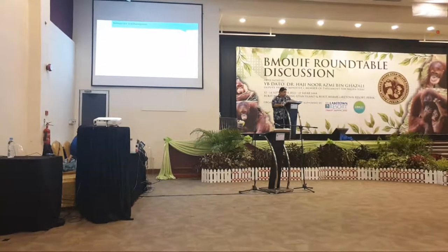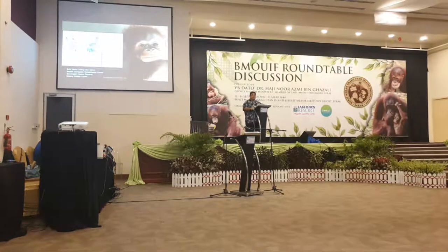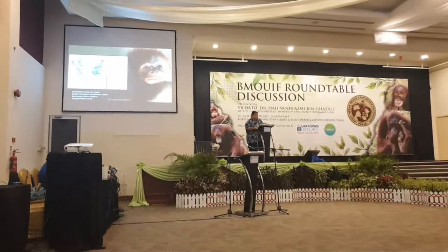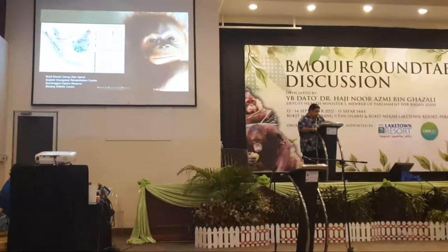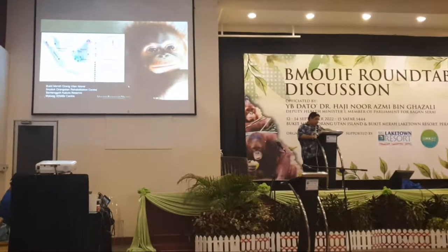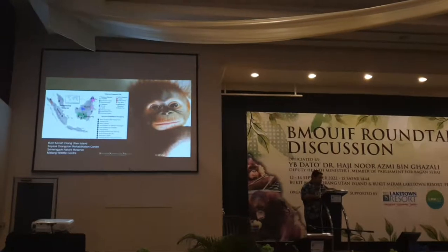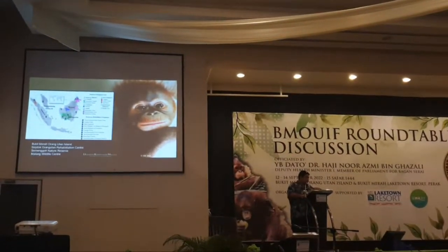Okay, for the next slide. So as seen here, several conservation centers are involved in the conservation management of orangutan, especially in captivity. We have Bukit Merah Orangutan Island here, then Sepilok Orangutan Rehabilitation Centre under Sabah Wildlife, and Semenggoh Nature Reserve and Matang Wildlife Centre under Sarawak Forestry Corporation, and the rest are managed by Indonesians, either in Sumatra or in Kalimantan.